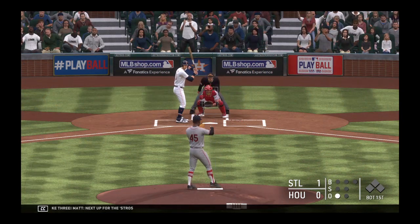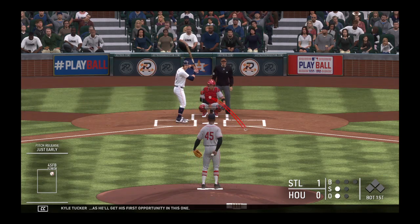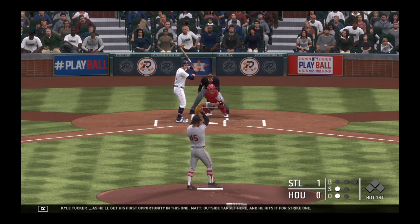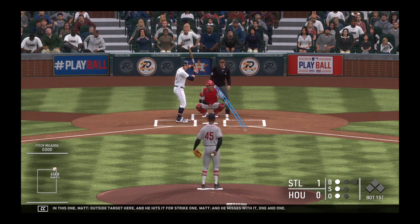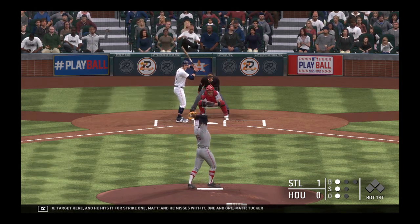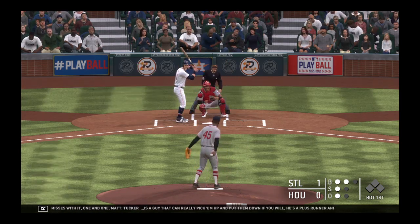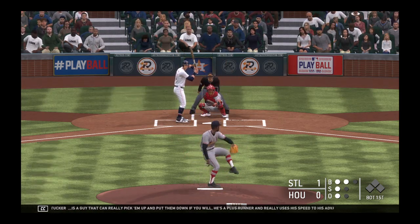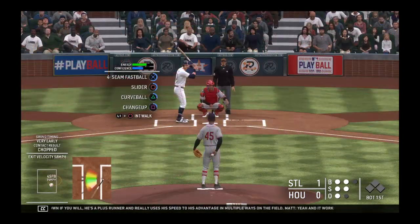Next up for the Stros, Kyle Tucker, as he'll get his first opportunity in this one. Outside target here, and he hits it for strike one. And he misses with it, 1-1. Tucker is a guy that can really pick him up and put him down, if you will. He's a plus runner and really uses speed to his advantage in multiple ways on the field. Yeah, and it works for him. It works for him in a lot of ways, like you said, Matty.